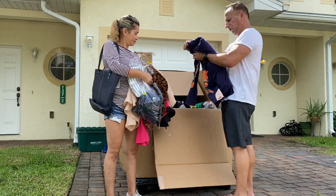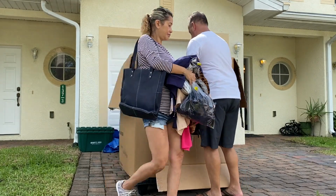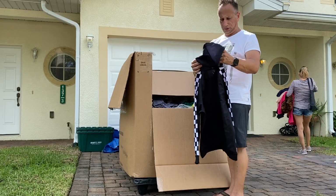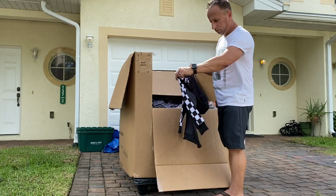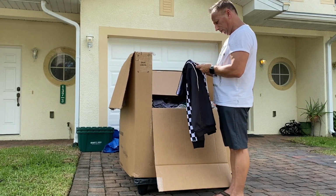Cardboard and fuzz and stuff on there from other clothes. So all that has to go, but this is cool. Checkerboard race style. So this is an XL hoodie. Checkerboard on the sleeves, black, new with tags. Pixie lady.